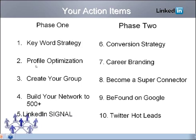As you're doing steps 1 through 3, you should be working at building out your network. Just set aside the time to do it. Your network is a lifetime asset. And once you become a super connector, you won't have to work on it anymore. Put in the time to do it. Get to 500 connections. Set aside 2 to 3 hours a day for the next 7 to 10 days and build up your network with lots of super connectors, and you'll be done with that phase of your network building for the rest of your life. LinkedIn will be working so much better for you.